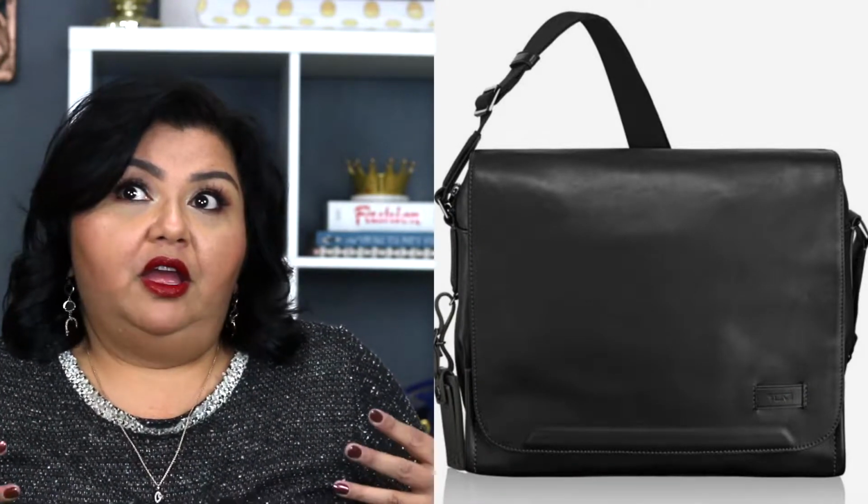You can go for a messenger bag if you like. They're a little bit slouchy. You can wear them crossbody if you want to. And in a casual work environment, I think that works. If you like a messenger bag, just make sure that it is not too slouchy. I would steer away from things like canvas or fabric. You want it to be leather. You want to project an air of polish, an air of authority.